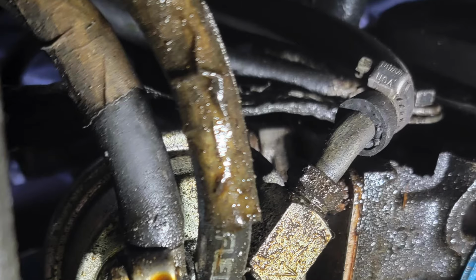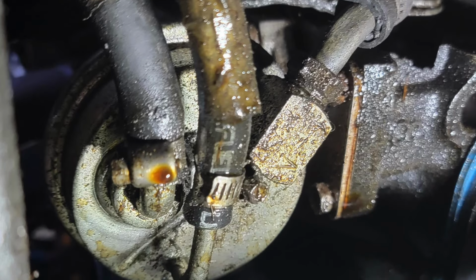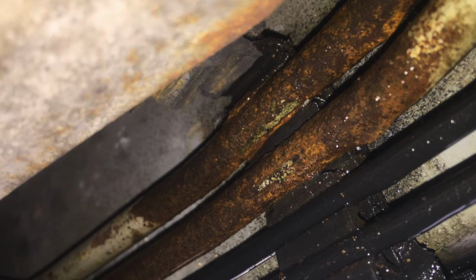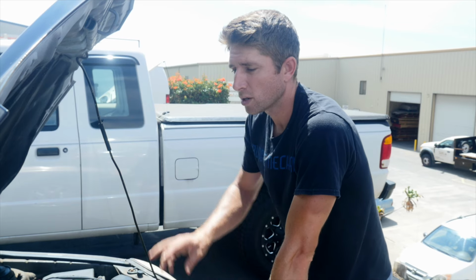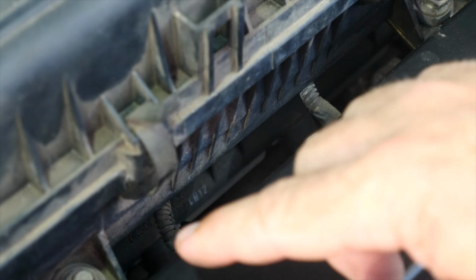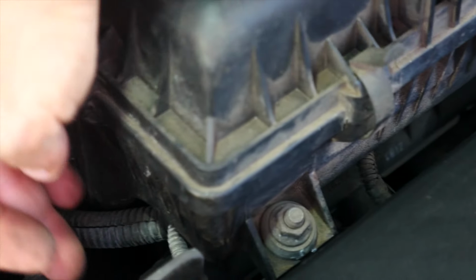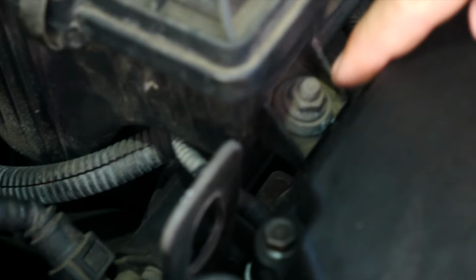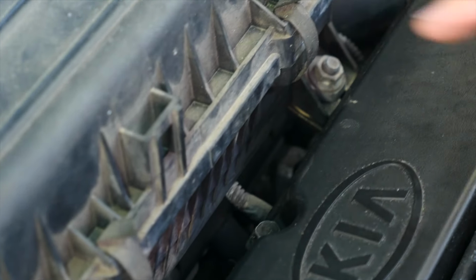You can also check under the car as the fuel travels from the tank up to the engine. Steel lines will rust and start leaking, and you'll see drips or spray marks. Another common leak spot is the fuel rail. So it's the distribution point where the fuel comes in and goes to your injectors. Can leak in there as well.